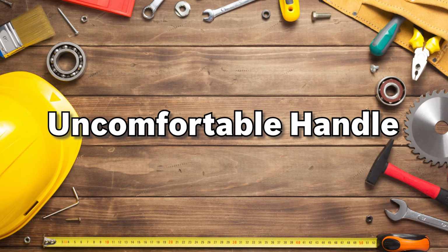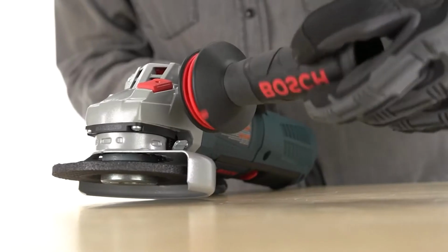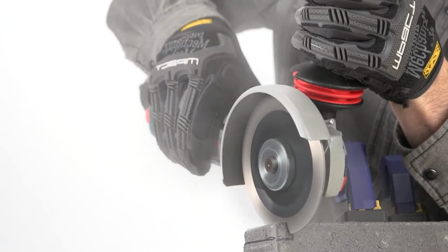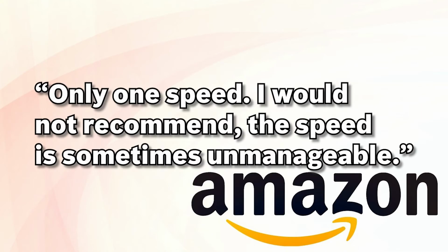Uncomfortable handle. Here are some quotes from the buyers who seem to have this problem. The T-handle and the on-off switch on this one kinda suck. It works fine, but the T-handle placement is odd. Solution. As we've already said, it takes time to adjust and get used to a new tool. Not powerful enough. Here is what people have to say. Only one speed. I would not recommend. The speed is sometimes unmanageable.